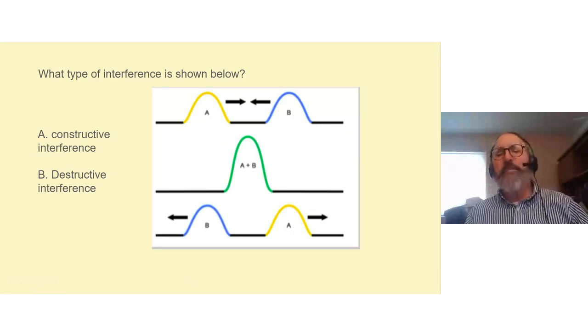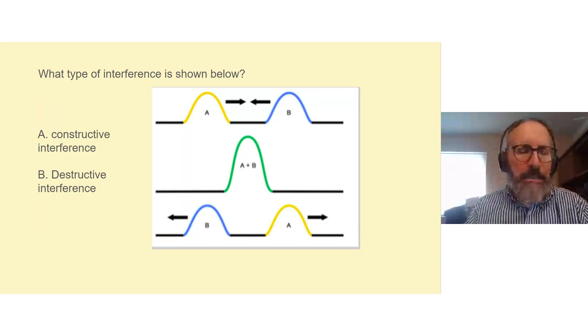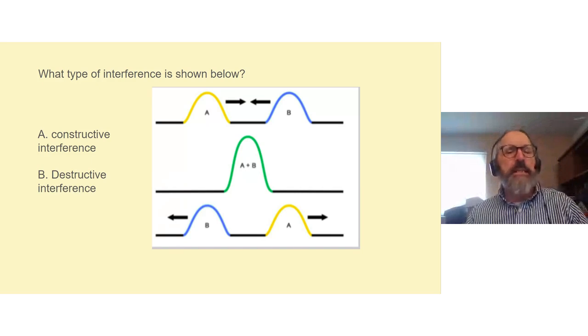Okay, so from this diagram, what do you think this is trying to tell us here? Let me just start a poll here. A is constructive. I just want to see if you guys are paying attention. Constructive, or B, destructive. Because you can't see it in time, this would be a multiple choice question where you have to see the picture. So what do you think this is? Is this constructive or destructive? What do you think? All right.